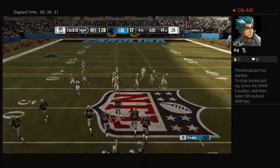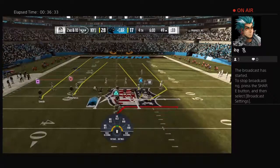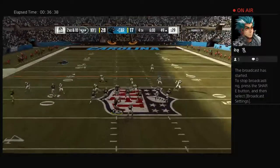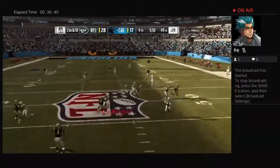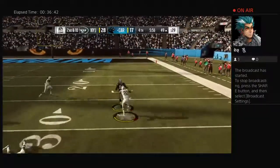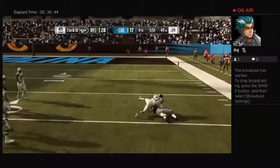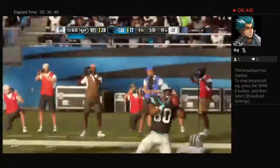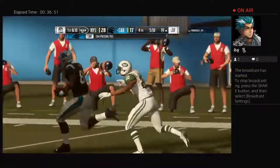After the incomplete pass, here now is 2nd and 10. Back to the air, Newton on 2nd down. Oh, look at Thomas wide open. And he gets this one all the way down inside the 20-yard line. Give him 30 yards there.